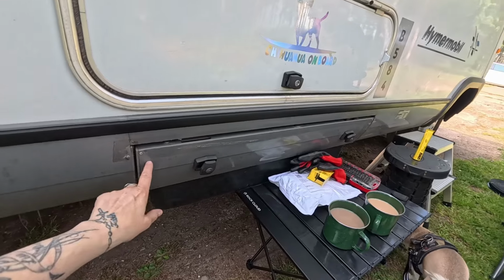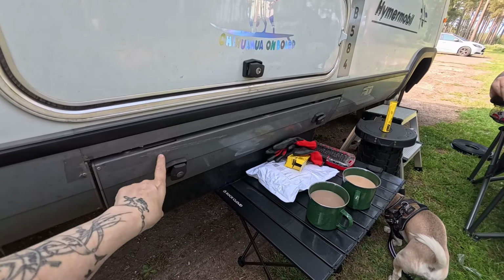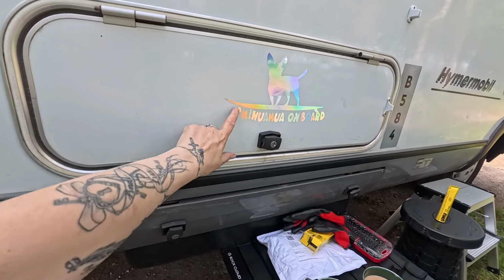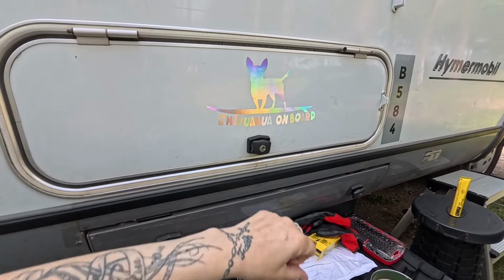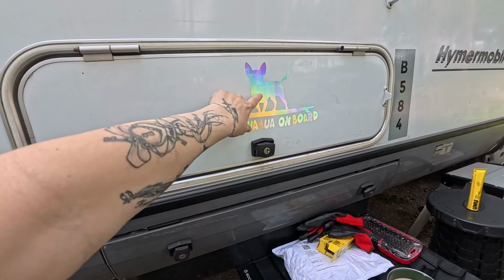Sellotape. Quite a bit of sellotape going along, and there was no reason for it. He just got carried away, I guess. But we have got a chair on board sticker. I like that. It's like a rainbow colour.